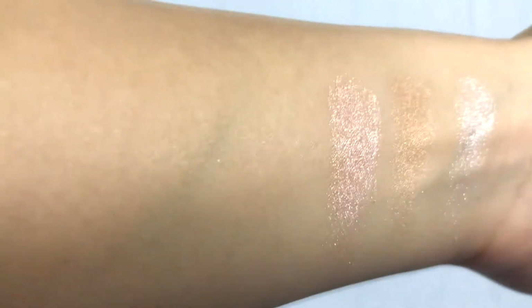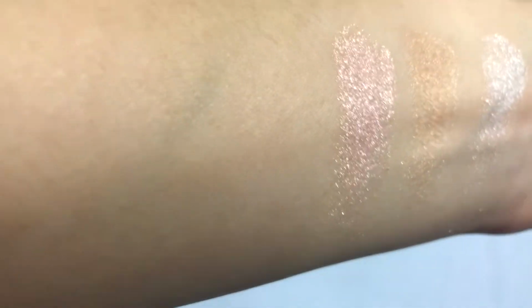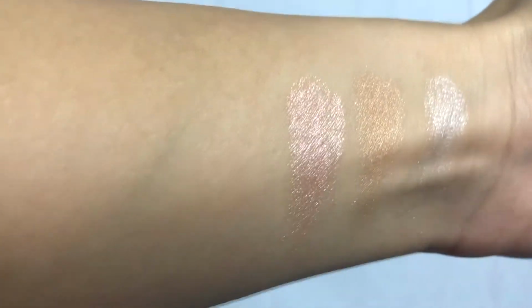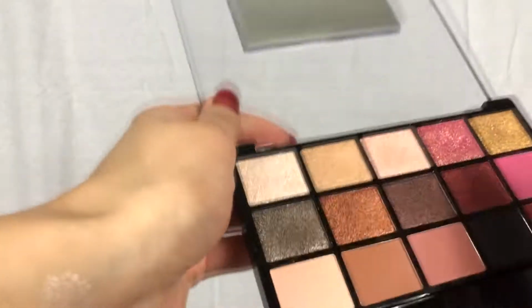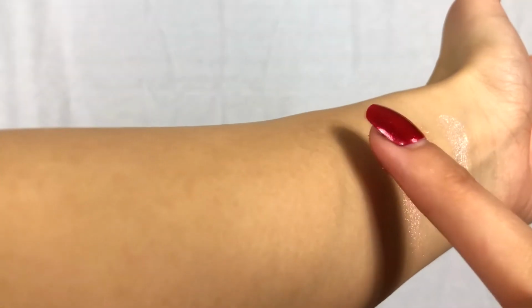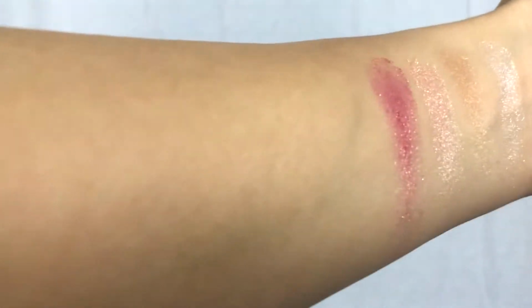And all three of these are just really sparkly, luscious colors. They're just absolutely gorgeous. One's more of a white, Charmer is more of a gold, and then this one is more of like a pinky rose shimmery color. The next swatch is called Love Affair. This is personally one of my favorite shades in the palette. I typically use this one when it's wet, but on the swatch it looks really good as well.